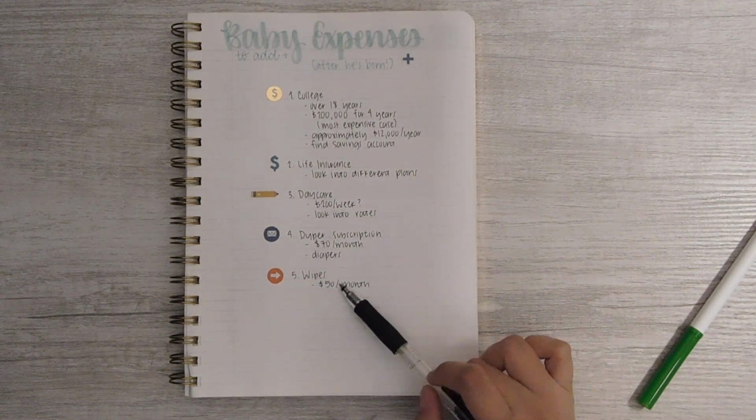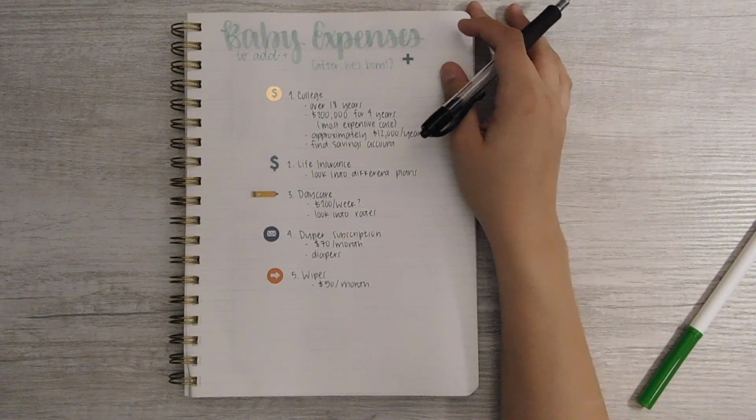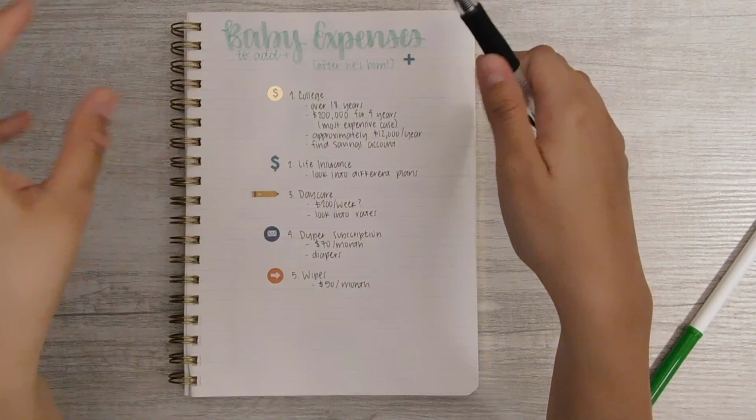And then wipes, I don't know, again, I said $50 a month. How much do y'all pay for wipes for your baby? I just did $50 a month. I don't know. So these are all the expenses that I am going to be adding into my budgeting once I have him.